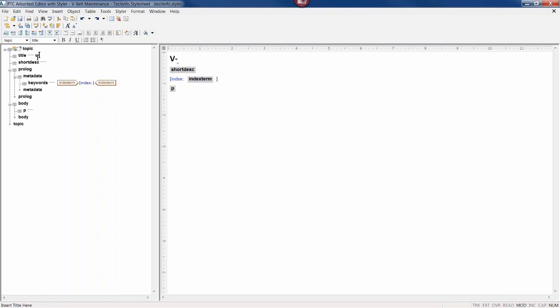So I have some pre-configured tags that came from the document type definition that we started with. So it started us off with a title, and it gave us a description, gave us some index terms, and then a very general paragraph. It just wants some text to be placed underneath everything. So we can just start to fill this in.